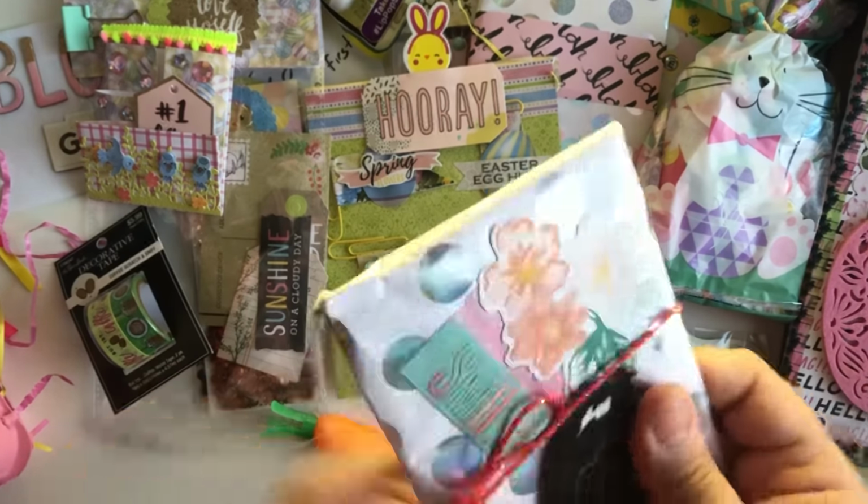Oh my gosh. She sent me another pack. Let me get my scissors. Of the sequin mix. You guys know I posted a video that I couldn't find that anywhere. And now I have a second one. Look, you guys. Yay! Thank you so much. Oh my gosh, I'm so excited because now I can use one and hoard one. You guys know me.